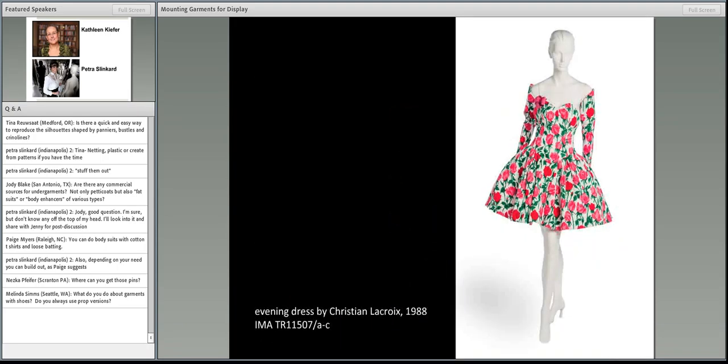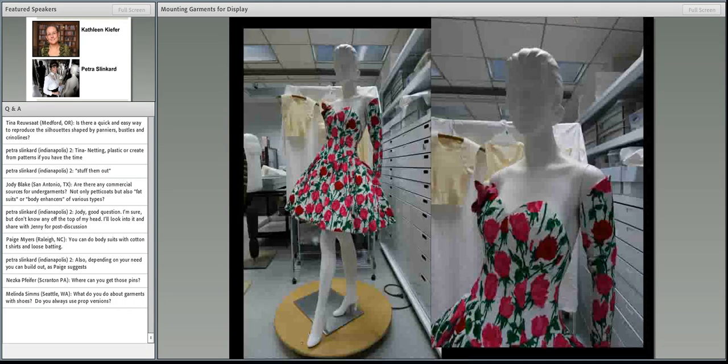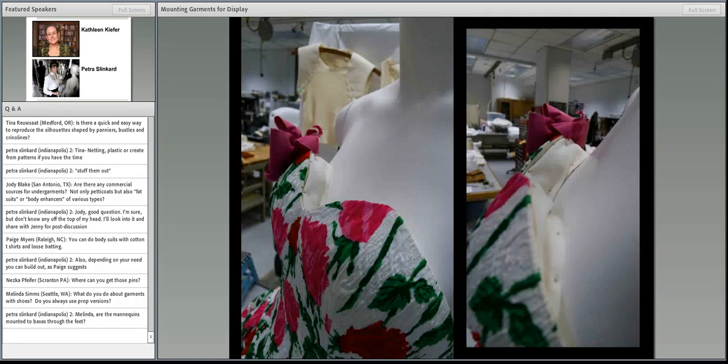And we're coming to the end now. This is a recent acquisition to the museum, a beautiful Christian Lacroix. And I mounted this, and these strapless ones are sometimes tricky. The bust of this garment was quite a bit larger than the mannequin, but you still want it to visually correspond with the mannequin. So it looks pretty good. Getting a little closer, looks pretty good. And then when you get really close, you can just see how much difference there is.